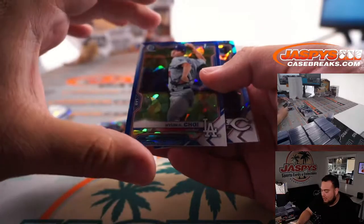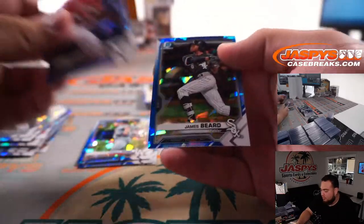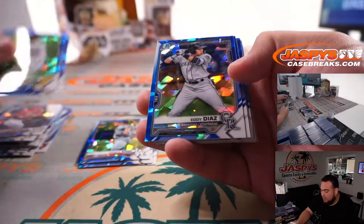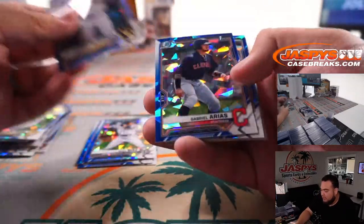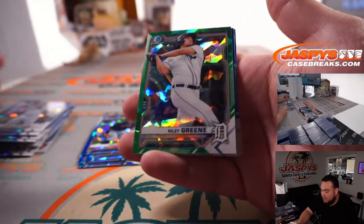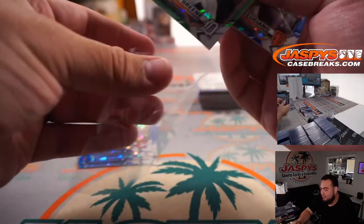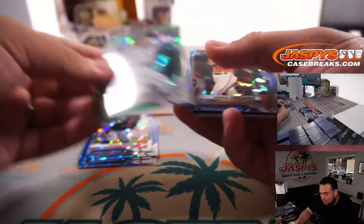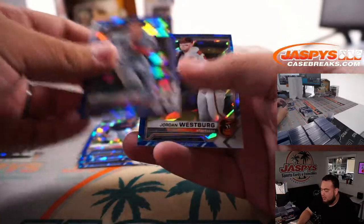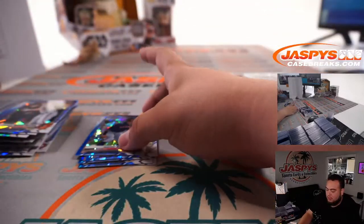Zach Veen, Cho, O'Neill Cruz, Espino, Eddie Diaz, Mitchell, Gabriel Arias. And we got a green, Riley Green. How about that? That is numbered to 125, Luciano, York, Seth Beer, Josh Jung, and Jordan Westberg.